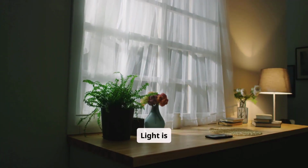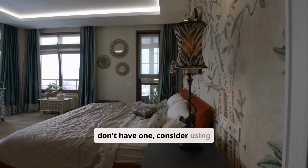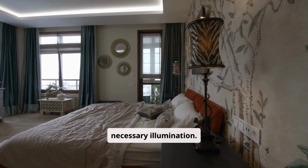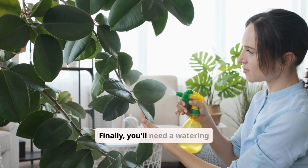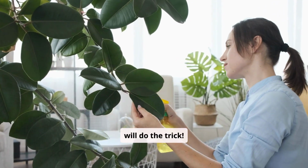Light is essential. A south-facing window is ideal, but if you don't have one, consider using grow lights to provide the necessary illumination. Finally, you'll need a watering can to keep your plants hydrated. A simple watering can will do the trick.